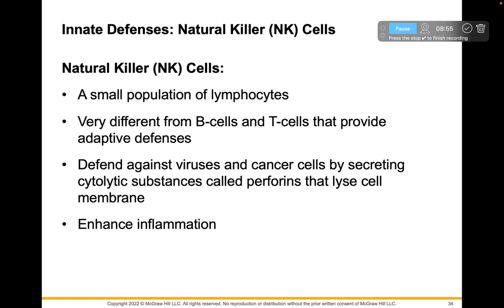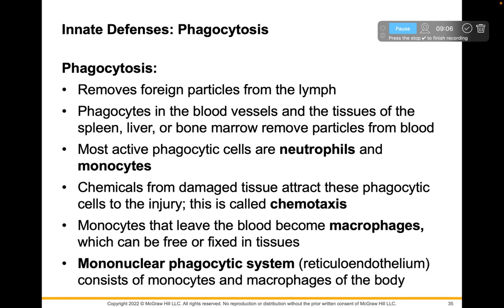When you poke a hole in the cell, water flows into the cell very quickly. It kind of explodes like a water balloon. And natural killer cells also enhance that inflammatory response.